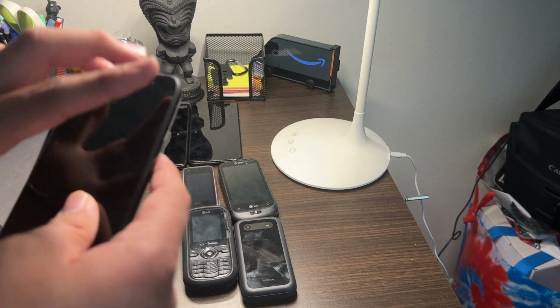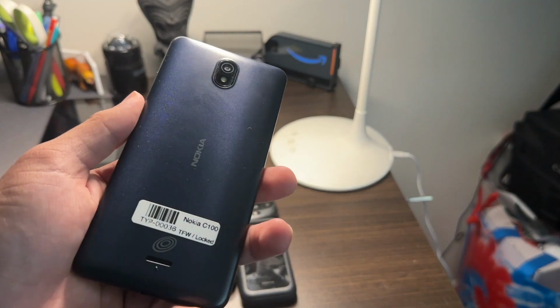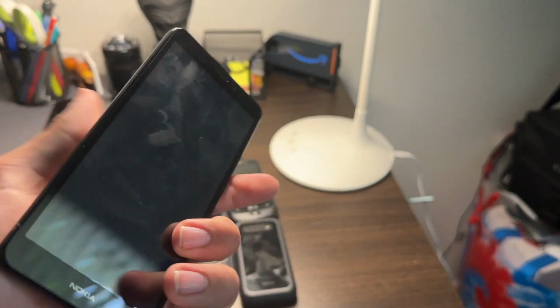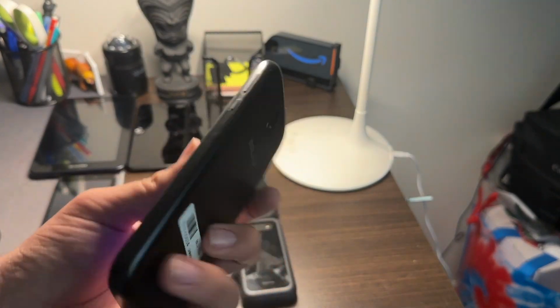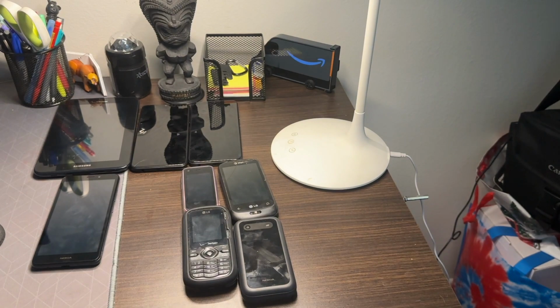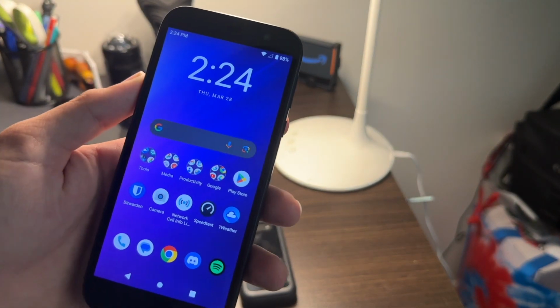Next up, this is my Blue View 2, as you can see right here. Let's show the back of this phone. This is the back of this phone. It's like a dark blue, black color. This is my Blue View 2, as you can see right here. Go and unlock it. And so, this is the phone, as you can see.